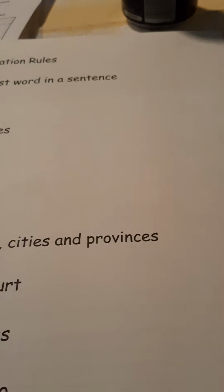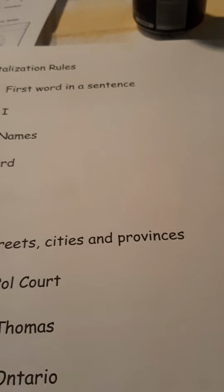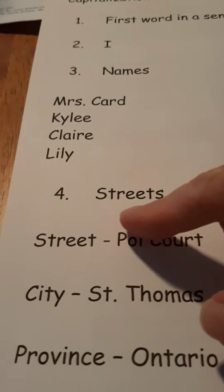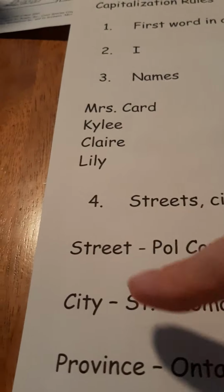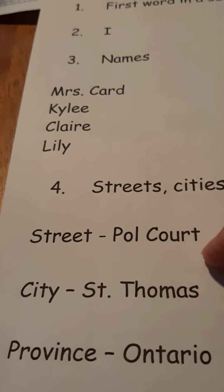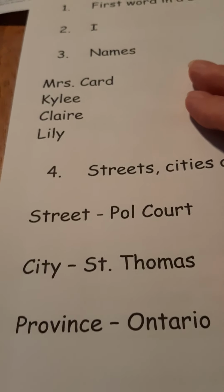And then provinces, okay, they need capitals too. Provinces are the big parts that Canada is divided into. So I took my address as an example. I live on Pole Court. So both Pole and Court need a capital. And the city I live in is St. Thomas. Again, both parts need a capital.